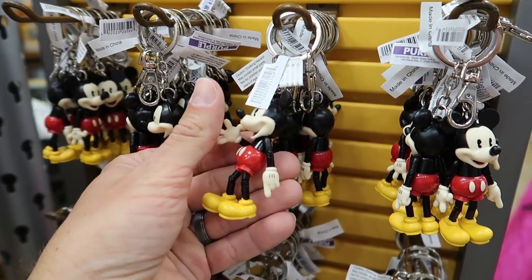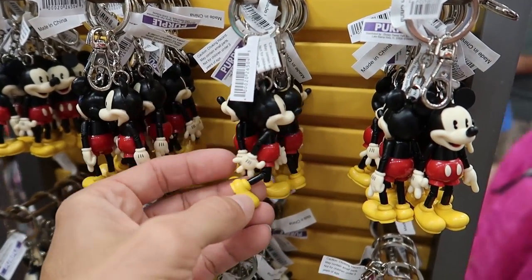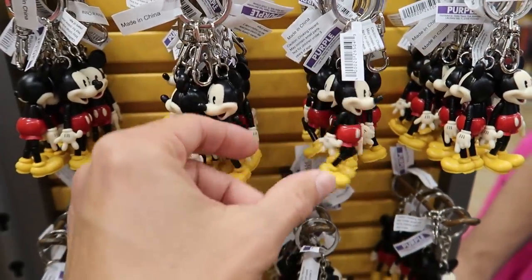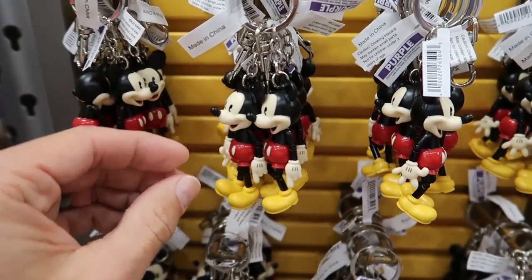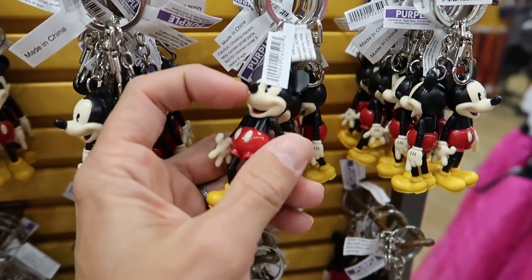I like this. $3.99 for this Mickey keychain. He's like articulated too. His little legs and knees bend and his arms bend. That's so much fun. It's like poseable.